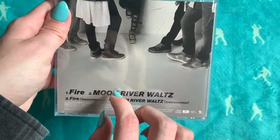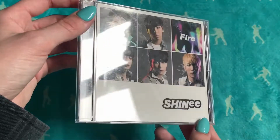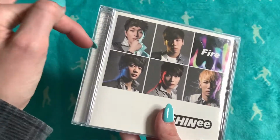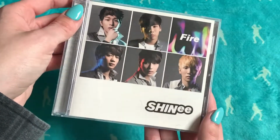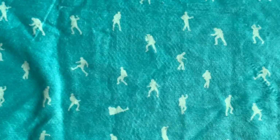And then Fire, the regular edition. Because I was going to get the limited edition, but it's literally just this album in a box, so I'm like, well, okay. And then my jewel case is a little scratched up. But the good thing about jewel cases is that I could just buy another jewel case CD and then transfer everything in there. So I could, and I might at some point.